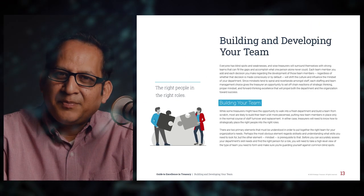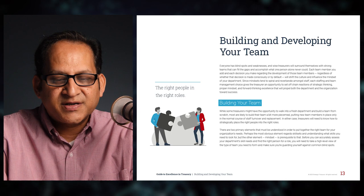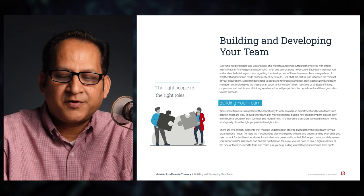Section 7. Building and developing your team. Everyone has blind spots and weaknesses, and wise treasurers will surround themselves with strong teams that can fill the gaps and accomplish what one person alone never could.